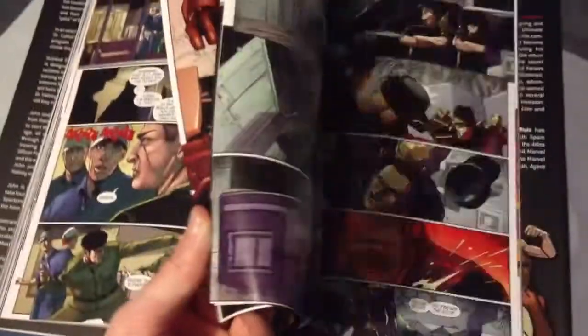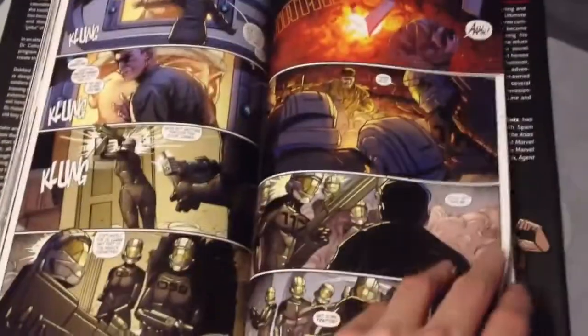Just skip right to the back, shall we? Get some more. This is the bit where they're getting Colonel Watts. I think it's Colonel Watts. We'll call him Colonel Watts for now. Yes, it's Colonel Watts. It says right there. Yeah. Colonel Watts.